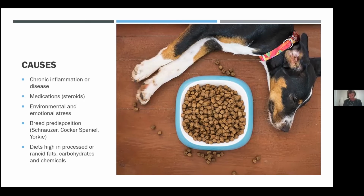Environment, we're talking about pesticides in the environment, chemicals. There are something called PBDEs, polybrominated diethyl ethers. These are found in flame retardants that get sprayed onto the furniture. Cats especially can have that as an issue because they will groom, and some of those chemicals will get onto their fur.